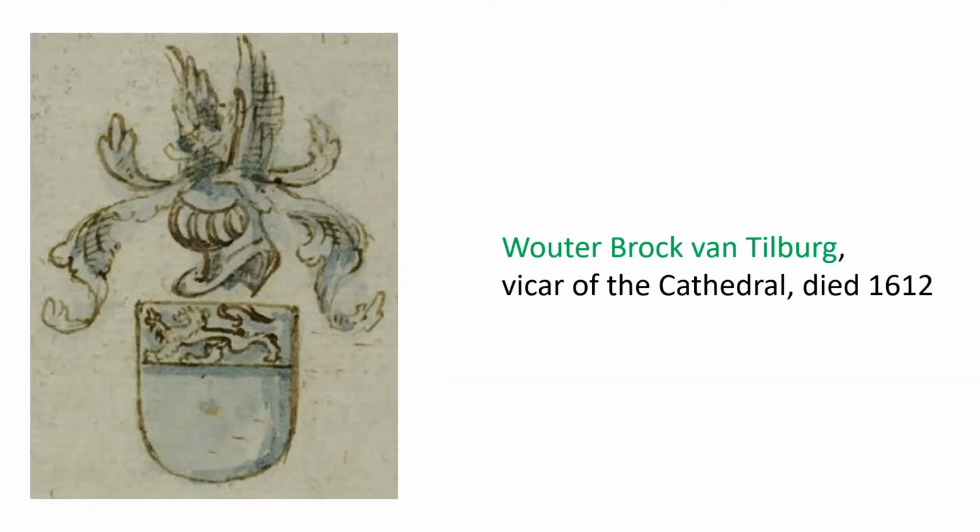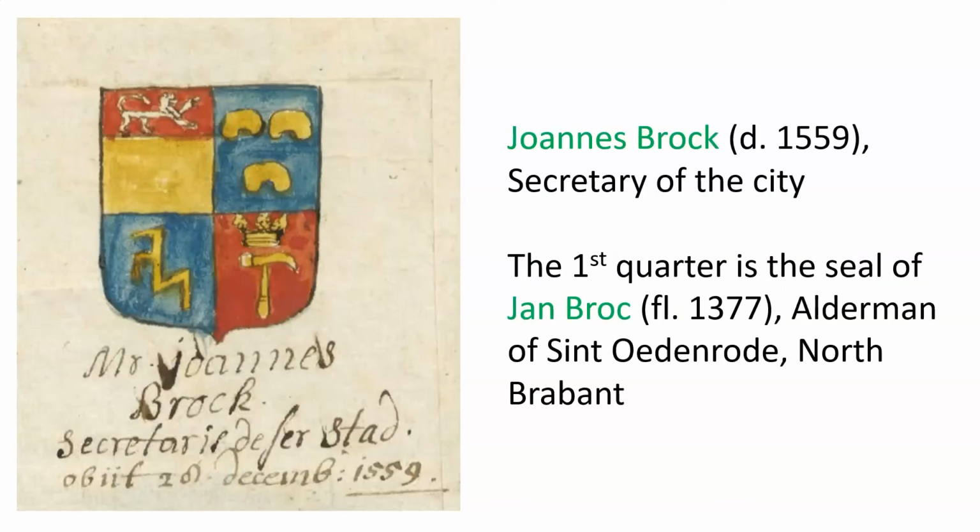One from probably the Netherlands, it looks like here, or the Low Countries. Wouter Brock van Tilburg, vicar of the cathedral, died in 1612. Here we have a quarterly coat of arms for Johannes Brock, secretary of the city, who died in 1559. And the first quarter of the coat of arms is the seal of Jan Brock, alive in the year 1377, alderman of St. Odenrode in North Brabant.